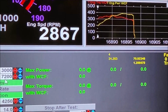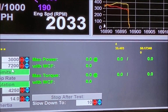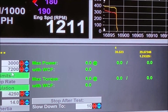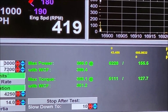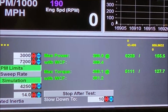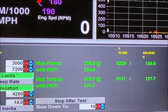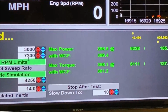Putting down some pretty good numbers. Look at that. Close to 400 horse with a very flat torque curve. All right, 389 horsepower. Pretty impressive. 7,200 RPM red line. Roughly about 450 horse on a dyno jet. Let's do another pull.